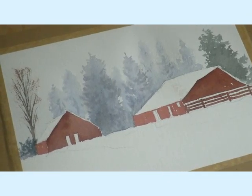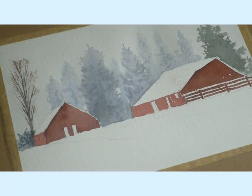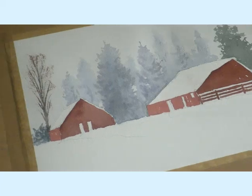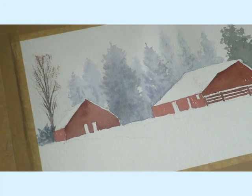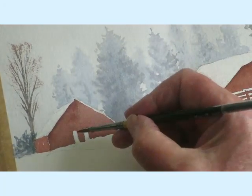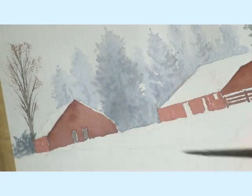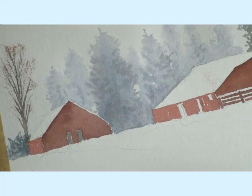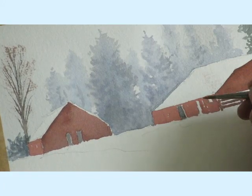Right. So we're at the finishing stages now. I just need to put some detail on the barns with the doors and the windows. So I'm just going to carry on with some light brown and grey colours. I'll just take that in a bit so you can see. Right, so I'm just going to fill the doors in there. I'm just going to make them all the same colour. I'll do this one. Just a bit of variation.